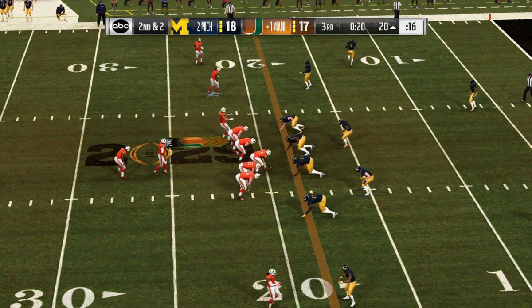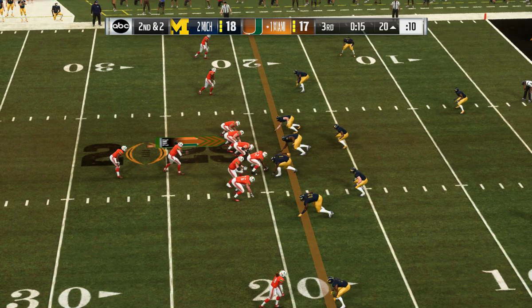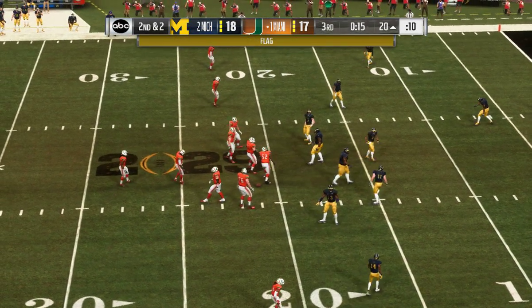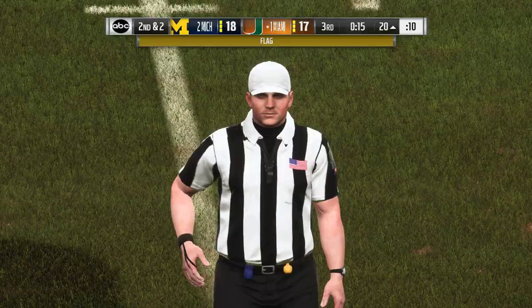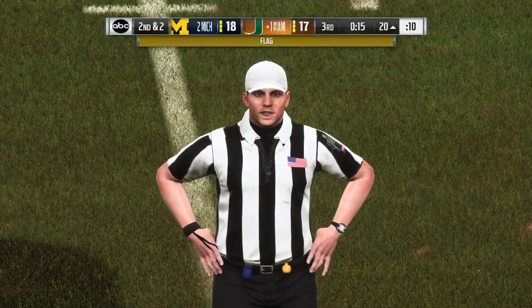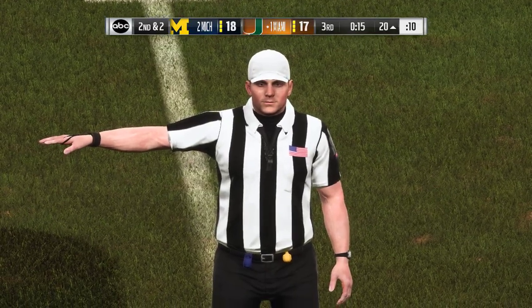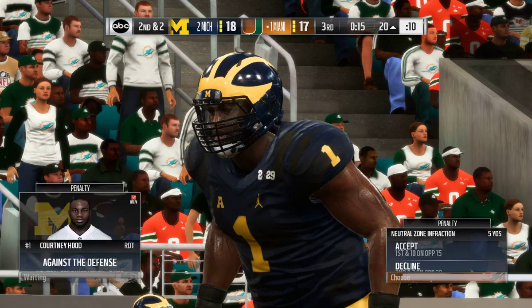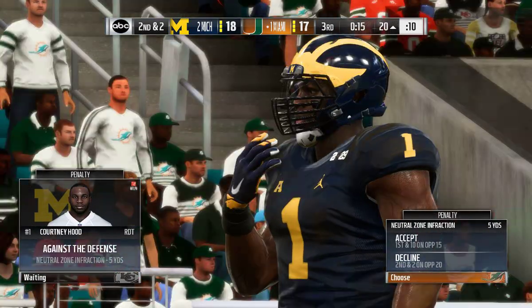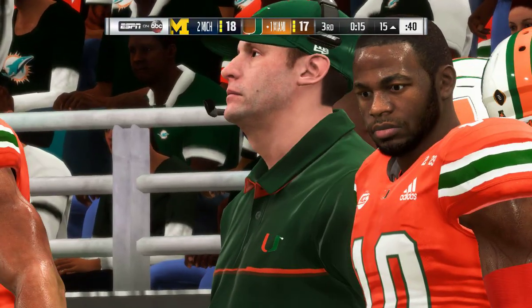And what a really nice gain right there on 1st down for them. Brings up a nice 2nd down for them. Green, 39. And now whistles and a flag, and I think we got a jump here. Neutral zone infraction, defense. A free 5 yards as the defense jumps.